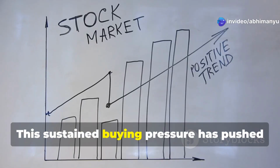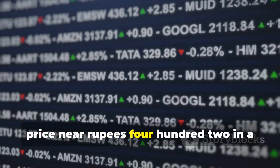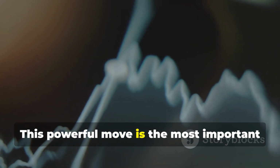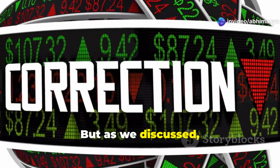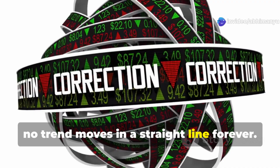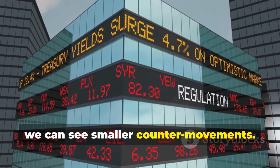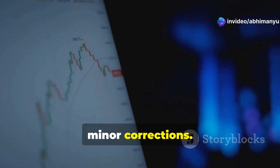This sustained buying pressure has pushed the stock from lower levels to its current price near rupees 402 in a relatively short period. This powerful move is the most important feature of the BEL chart right now. But as we discussed, no trend moves in a straight line forever. Within this major uptrend, we can see smaller counter movements. These are the periods of consolidation or minor corrections.